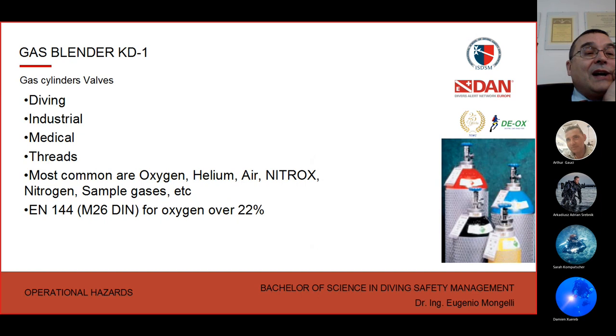Then the last part, so we arrived at the valves. As you know, there is a big mess around the valves because in diving we generally use the DIN or the yoke, but in industrial and medical use they have a different connection. Also the thread at the top of the cylinder, there is the 21 per 2, there is the 3/4, depending on where you are in the world.